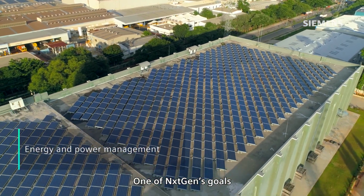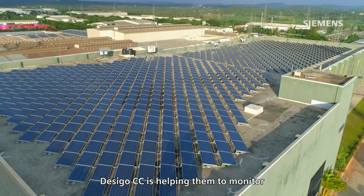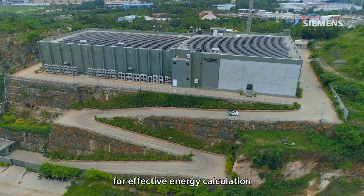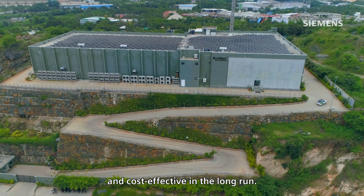One of NxtGen's goals is to become more energy efficient and environmentally responsible. Desigo CC is helping them to monitor the individual breaker status in each power distribution unit for effective energy calculation, thereby making operations more sustainable and cost-effective in the long run.